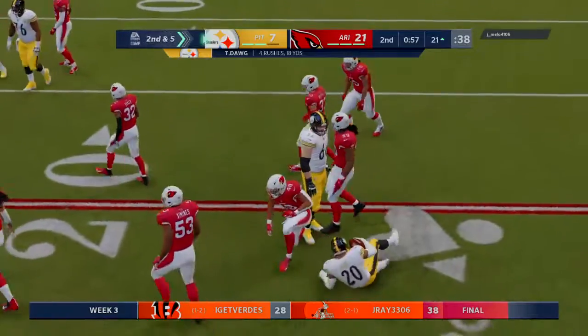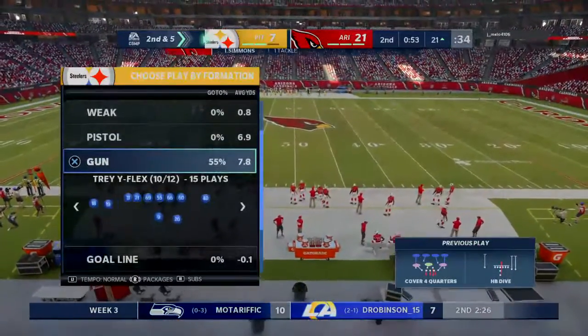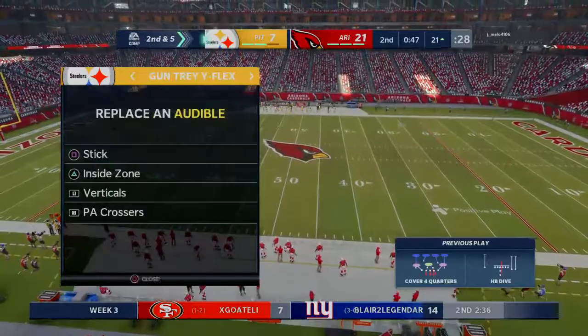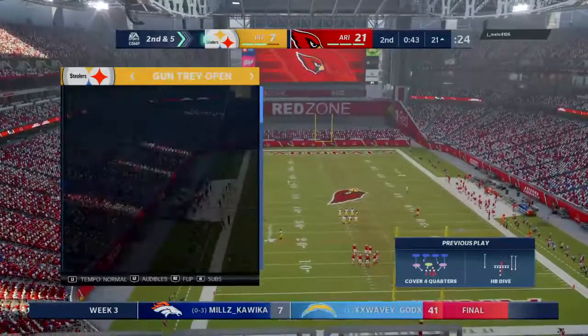Tackled by Isaiah Simmons. Nice satisfying run on first down for the offense, picking up 5, which means defensively, the thought process is entirely different. You don't want to panic, but at the same time, you're saying to each other, we've got to tighten this down. We can't give up gains like that.